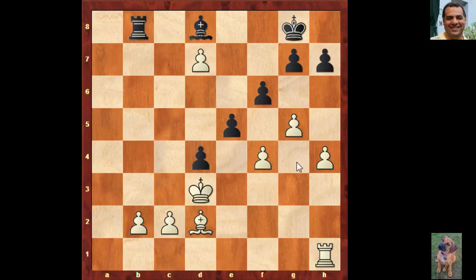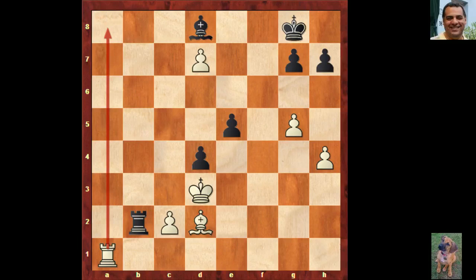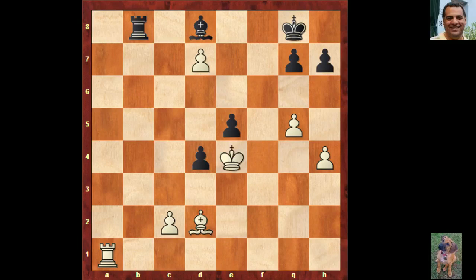f6, f4, breaking up black's pawns. White took on e5, rook a1, threatening a killer pin, and the king comes for the attack, king e4. So look at this. This has just restricted black on the king side. We've got this very dangerous pawn here. King's marching in.